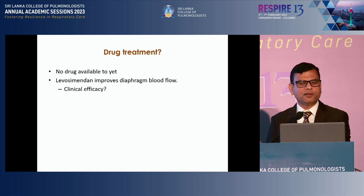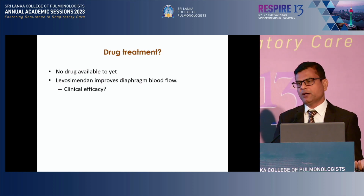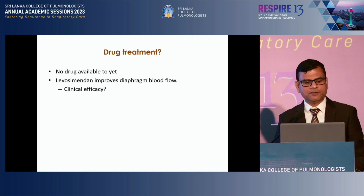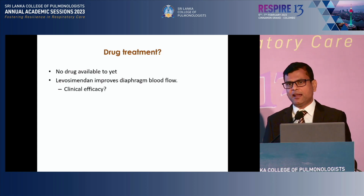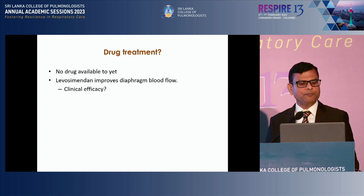Now, do we have any treatment for diaphragm dysfunction? No, not available at the moment. But any vasoconstrictor drugs like noradrenaline, high doses of alpha blockers, when they vasoconstrict, you get low blood supply to the diaphragm, and there is a possibility that the diaphragm dysfunction could be due to one of these reasons. So, levosimendan has vasodilator properties, an inotrope, so it will improve blood flow to the diaphragm, but it's not statistically proven beneficial.